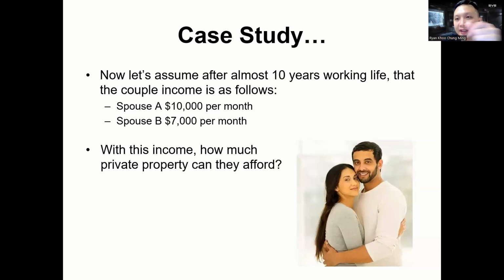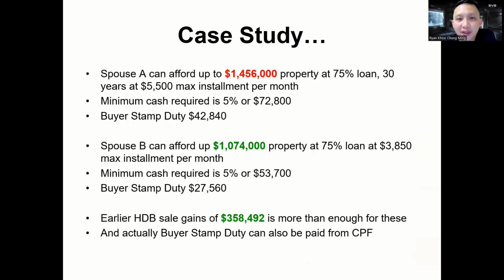So the question is, with income of 10,000 and 7,000 after 10 years of working, how much property can they afford? If you use spouse A at 10,000 a month, he can afford to buy a property at 1.456 million. Spouse B can buy about 1.07 million, using the income of 10,000 and 7,000 earlier. We assume a max loan of 30 years and all this. If you buy private property, you have a minimum cash of 5%, so 72K, and there's stamp duty also. If you add up all the minimum cash plus stamp duty, you still have more than enough to pay for all this.